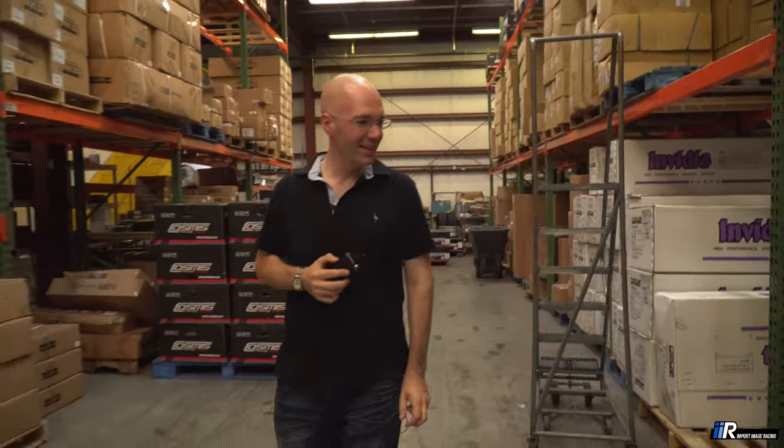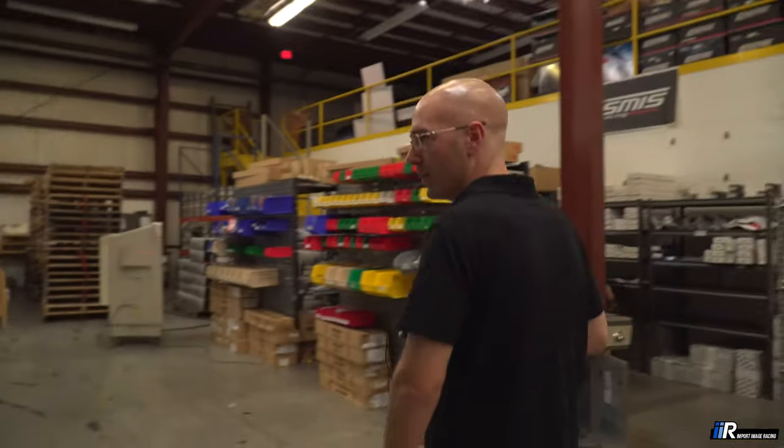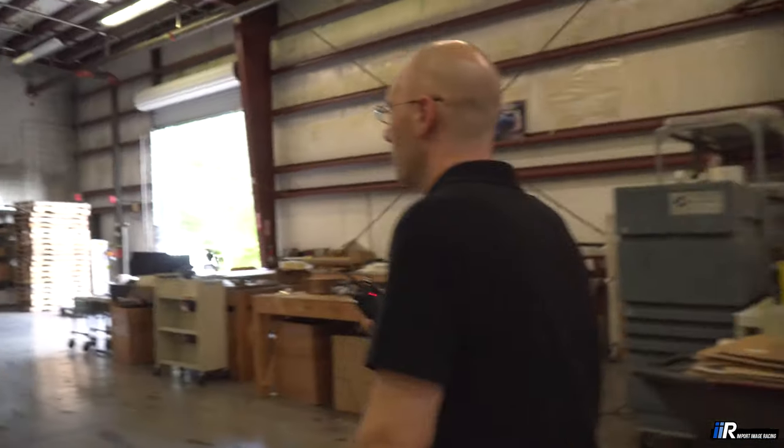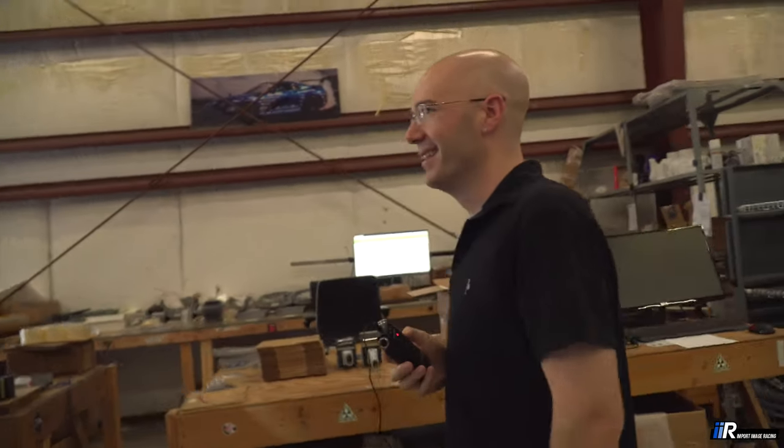Huh, Type R exhaust. Huh, ISR 370 exhaust. Ooh, NVIDIA. So I'm just looking at all the new car parts here. More NVIDIA. We had a meeting about SEMA and I wasn't even really included in that today.